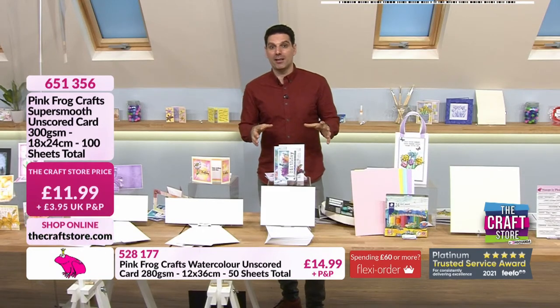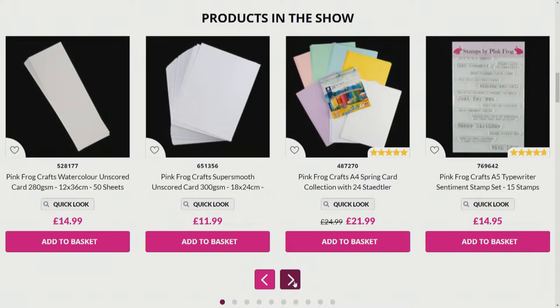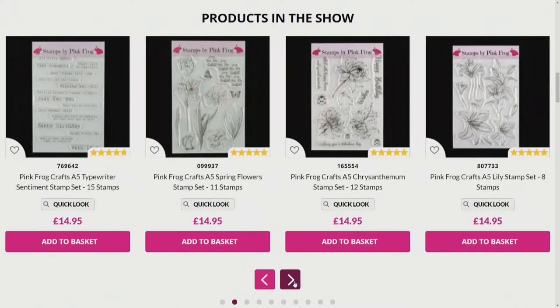Now, you can shop ahead. There's lots on our website. So let's jump onto the website and see everything that we have to explore. Five-star reviews as well, and Pink Frog deserve every one of those stars. They really do. A fantastic company. We've got stamps as well, some gorgeous stamps. Again, five-star review, five-star review, five-star review. And once you see Hazel playing, you'll realize why Pink Frog has been given all of those five stars.